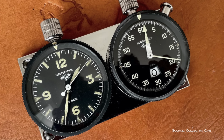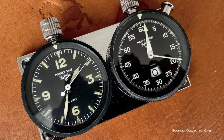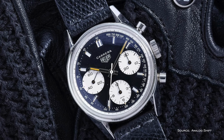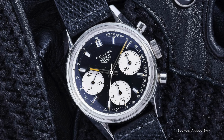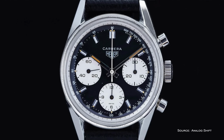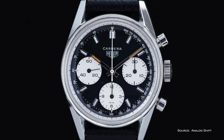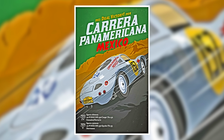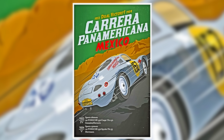Already being a supplier of dashboard clocks and timing instruments to various racing organizations, the original Carrera was intended to be a refined yet capable instrument for drivers and automotive enthusiasts, pairing the brand's trademark polished and faceted lug design with a hand-winding Valjoux caliber in a package that, at the time, set you back a nice mean $90. Named after the Carrera Pan America, a dangerous rally race across Mexico, the original Carrera was a massive hit for Heuer, cementing a sports chronograph design format that has relatively sustained its status.